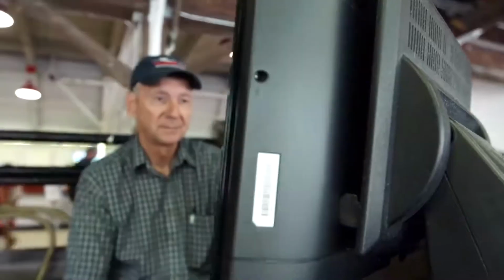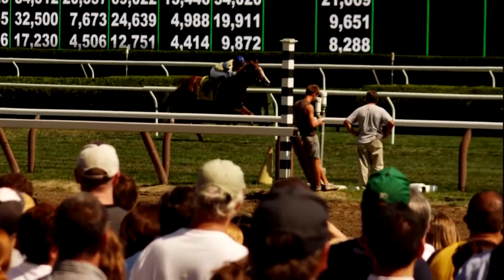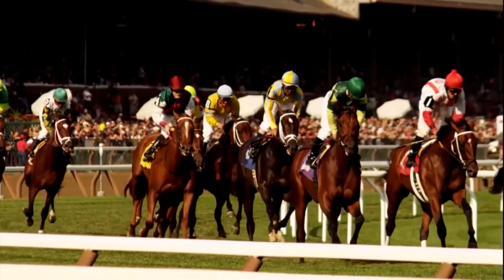I love it. What Trakus does is it just helps me to follow the horses around the track, especially in spots where maybe your view would get blocked or you'll lose them in the pack. You know, it's very helpful to know where the horses are that you're rooting for, that you bet on, throughout the course of the race.